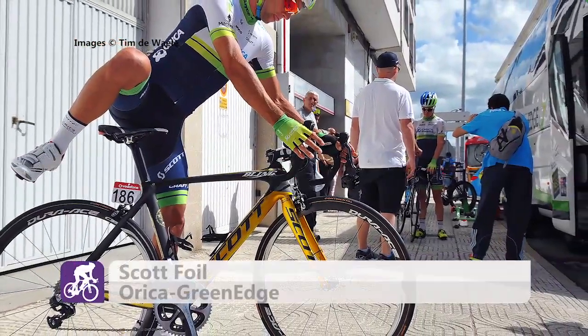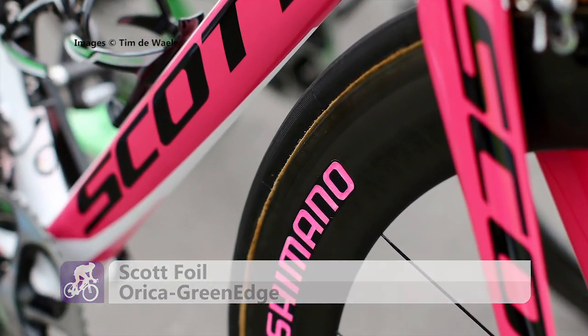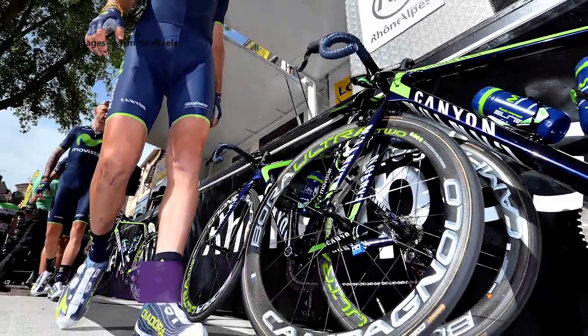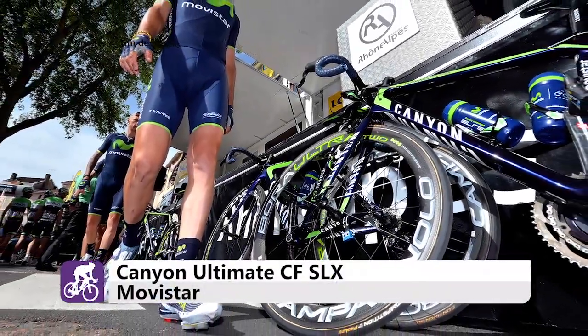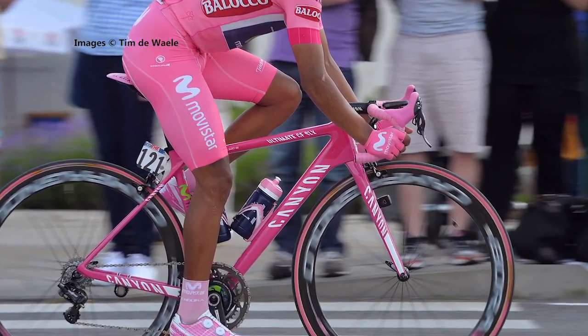Taking 8th is the Scott Foil of Orica GreenEDGE, which was given a special paint job during Michael Matthews' time in the Giro d'Italia's pink jersey. Movistar's Canyon Ultimate CF SLX came in 7th. Nairo Quintana rode this to victory at the Giro d'Italia in May.